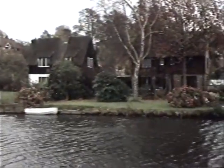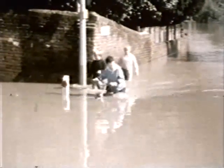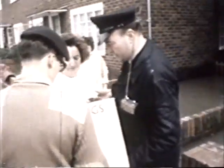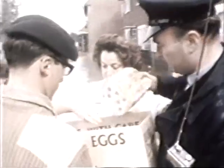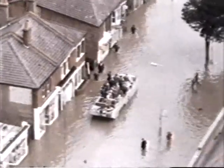But what if your house is built on the floodplain? It's quite normal for a river to flood its banks every now and then. In 1968, the River Mole in Surrey, swollen by heavy rain, burst its banks, turning the streets of Molesey into rivers. The army and police were called out to rescue people trapped by the floodwaters and to deliver essential supplies. Thousands of homes were flooded, but fortunately no one was drowned.